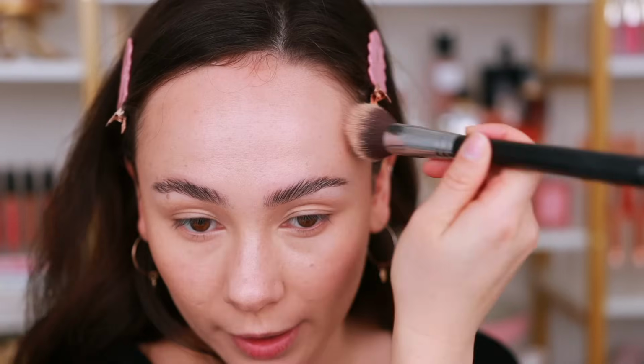I do this a lot off camera, because a lot of people are like, your speed reviews, like how can you test so many products? I don't know, I just do. When, you know, if I do a review on a blush, pretty much everything besides the blush that I'm talking about is something that I'm testing in a different way. I just don't show it on camera.